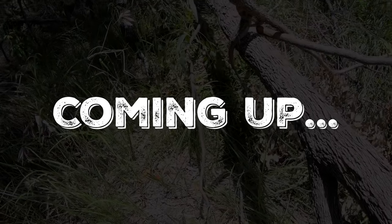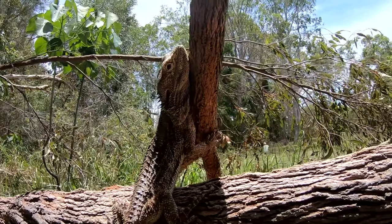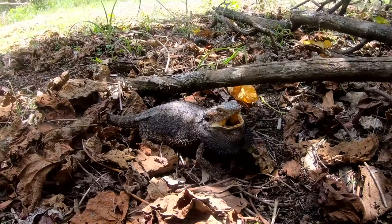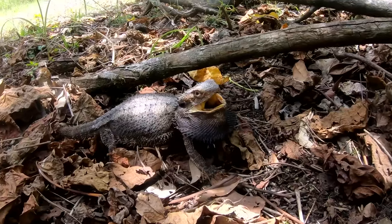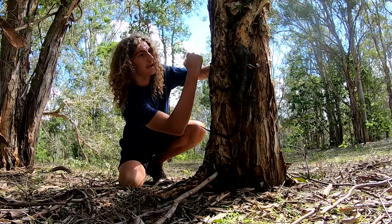We've got another bearded dragon right on this log here. Look at that, look at him. Hello. It's a pretty sizable male. That's the classic bearded dragon defense mechanism, flattening out his body. Whoa, look at this. How's that for a sizable bearded dragon?